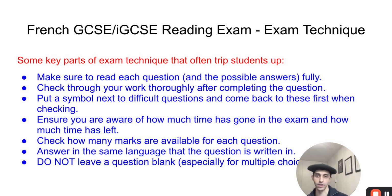Check how many marks are available for every question. That will be written very clearly after each question in the exam paper, and that is important because it tells you how many pieces of information you need to provide, usually, for that particular question, and also potentially how long you should spend on it or how much importance to give that question. Of course, a 5-mark question is more valuable than a 1-mark question, and you're likely to want to spend more time on a 5-mark question.